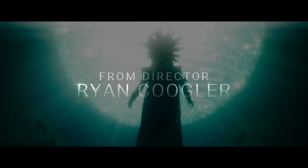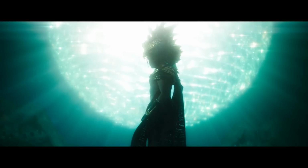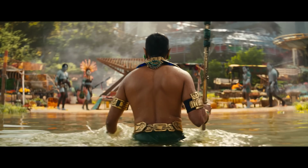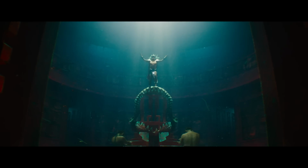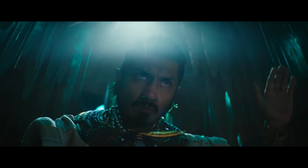This is followed by our first proper glimpse at adult Namor in his royal regalia. Played by Narcos Mexico star Tenoch Huerta, he's an imposing figure, and whoever plays Reed Richards better watch out because Mr. Steal Yo Girl has officially arrived in the MCU.